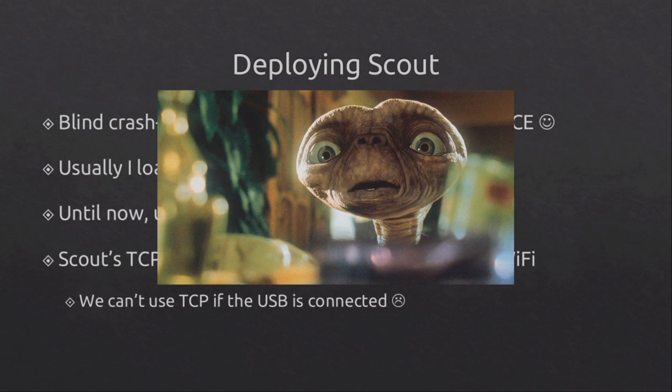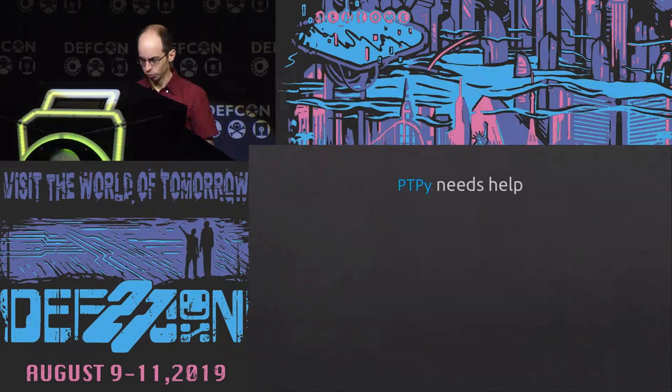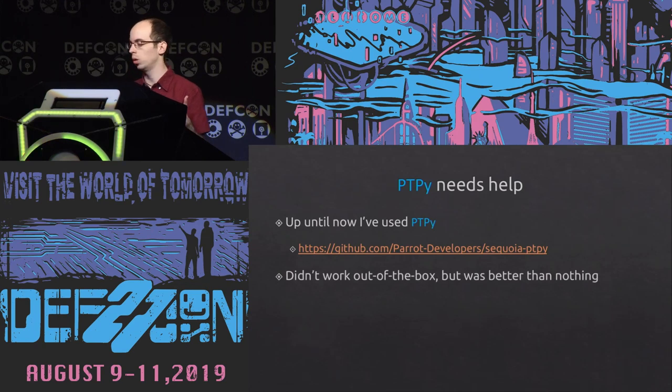We'll have to do something else. The camera already supports Wi-Fi. Let's migrate our exploit to Wi-Fi and hope it works this time. Initially, we used a project called PTPy. You can find it on GitHub. It's a Python implementation of the PTP protocol. Like any other open source project, it didn't work out of the box, but it was better than nothing.